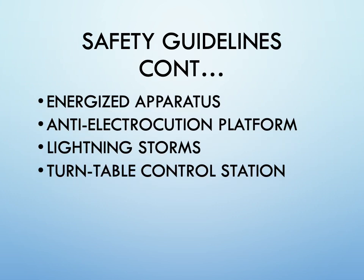If the apparatus does become energized, it's extremely important for personnel in the apparatus not to touch the ground. We want to wait for consumers to arrive and they shut the power off. If emergency conditions dictate leaving the apparatus, jump completely clear of the apparatus and don't step off. The pump operator should stand on the anti-electrocution platform at all times. We never want to operate the ladder during a lightning storm, and we do not want to leave the turntable control station while the ladder is in operation from the bucket.